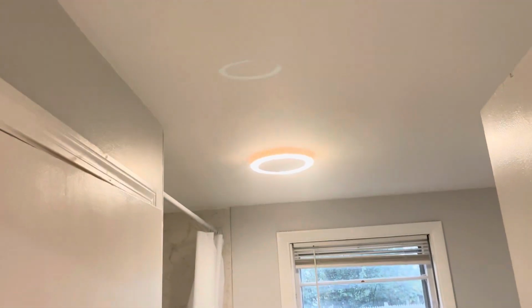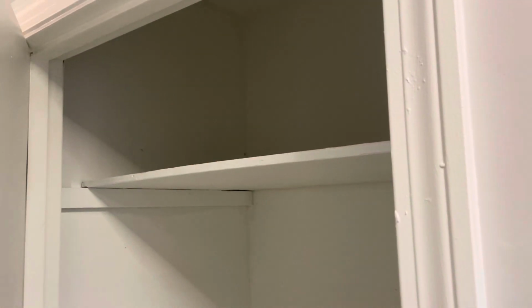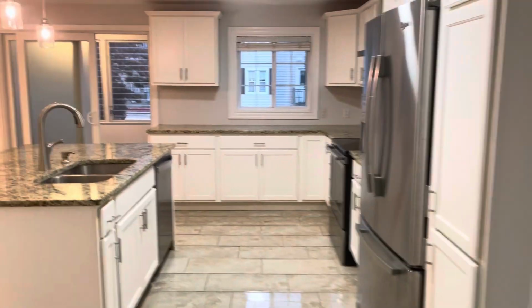Full bathroom here, beautiful tile flooring, brand new lighting, state-of-the-art vanity, shower tub, beautiful backsplash. Huge linen closet there. Make our way back out.